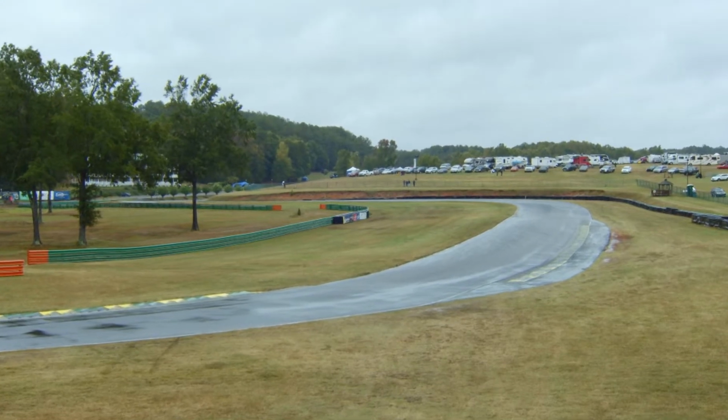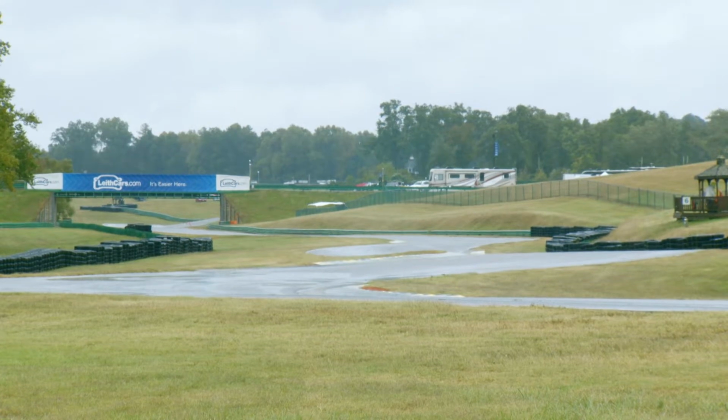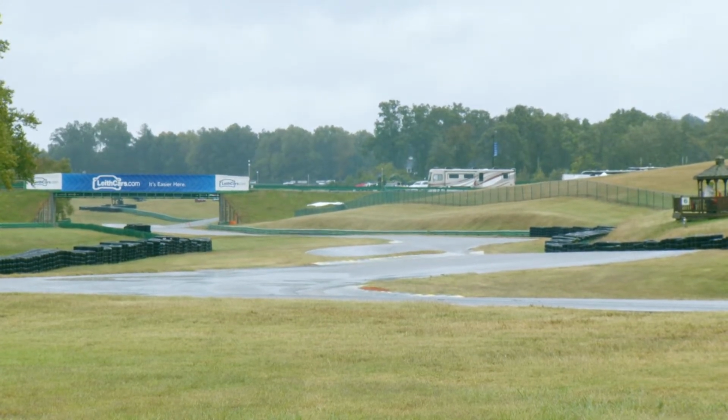This is our second largest field of the runoffs. This is one of those classes when you see the list of when they run, you have to circle this one. This is a don't-miss race for sure. Spec Racer Ford Gen 3. These cars are all identical.